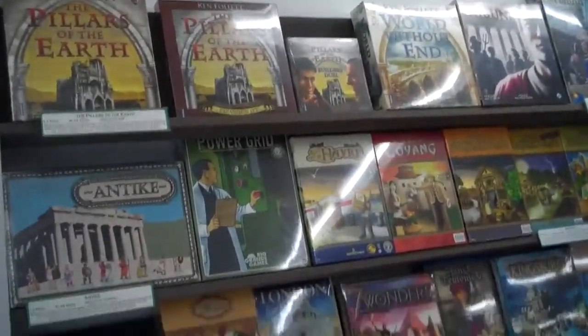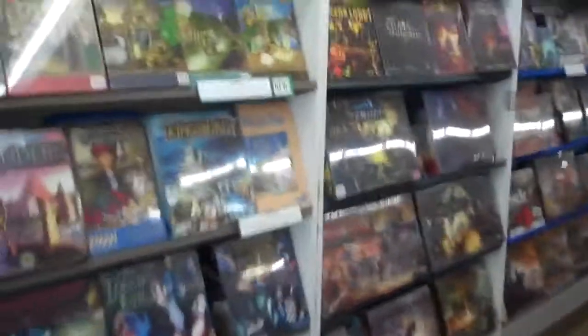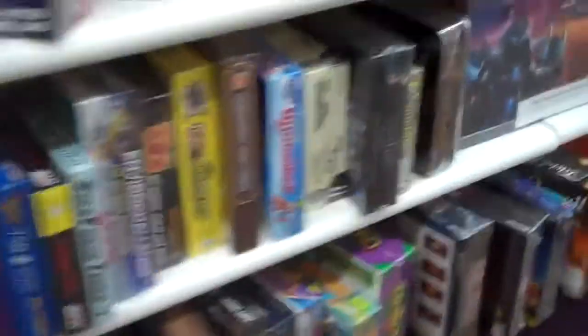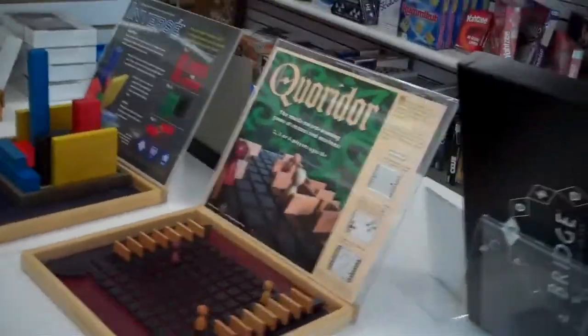But what else? How about board games? We have a few of those. Just a few, you know. Handful, really. Just a couple. Both new and used. We have a used board game selection over here. Oh wait, there's some more stuff. Some of the demo games.